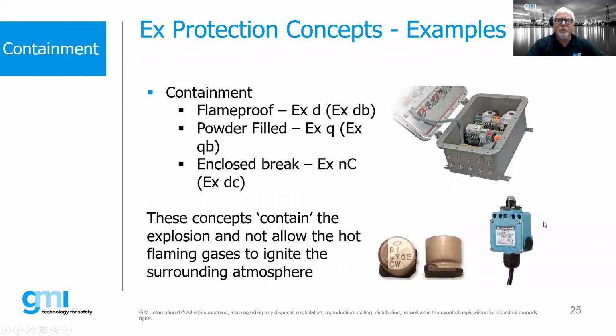Then another concept we have is flameproof, which many people are very familiar with, but we also throw in powder filled and enclosed break. So these concepts contain an explosion on the inside of, for example, a flameproof enclosure. We assume that the gas vapors will get on the inside, we'll cool it off with the flange, and it will not ignite the surrounding atmosphere.